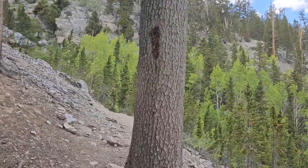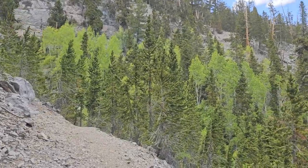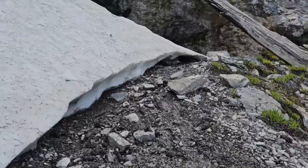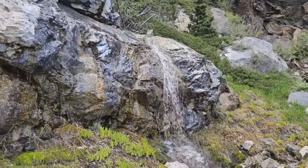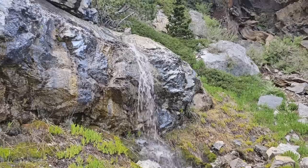Wow, you can definitely tell we're getting close to a spring, because look how electric green these trees down here are. I guess those are aspens. Oh, I can hear water. We must be getting close. Wow, look at this beautiful waterfall. Crystal clear, ice cold snow melt. Probably coming from right at the top of Mount Charleston.